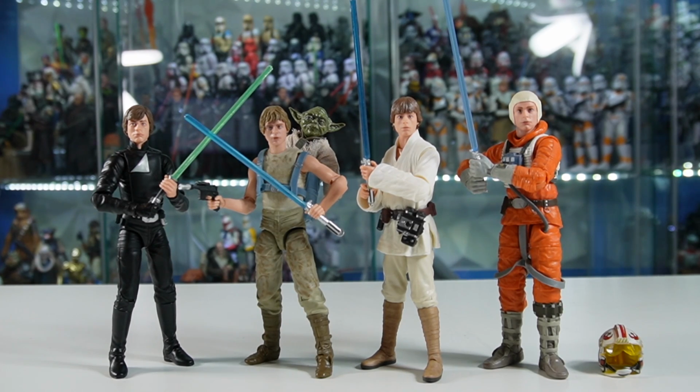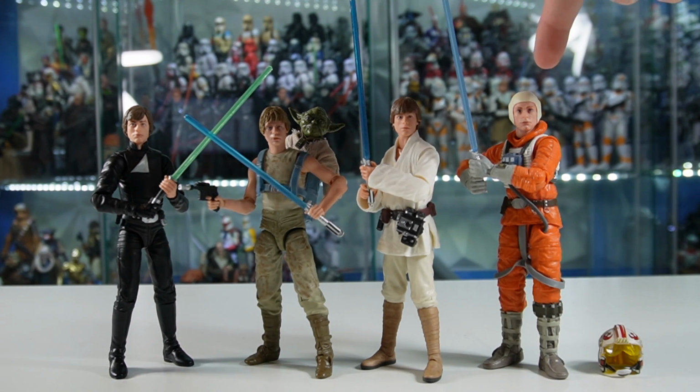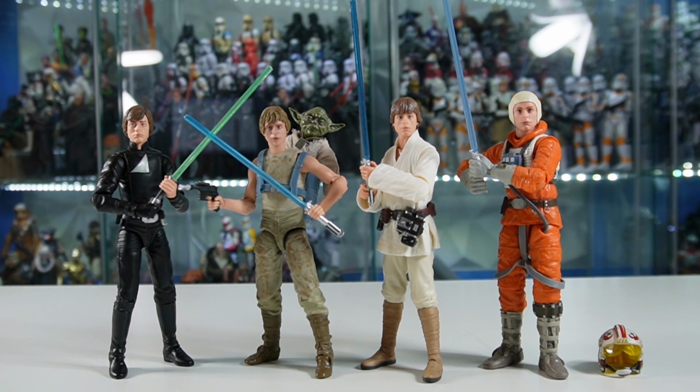As far as articulation goes, it's pretty much just a toss-up for these 4 figures. Some of these figures are more recent, like the 2025 Luke. Some of them are older, like the 2020 Snowspeeder and Dagobah Luke. And yet all of them have some pretty incredible modern articulation. They all have completely pinless looks. They all have butterfly joints. They all have really great articulation.